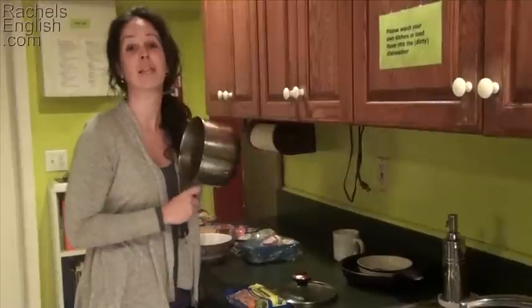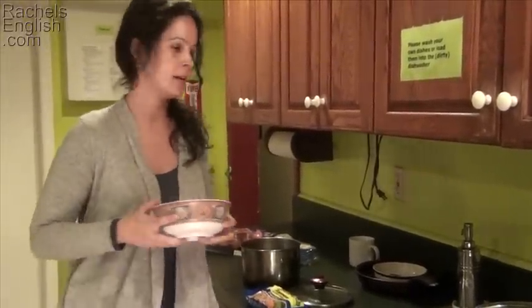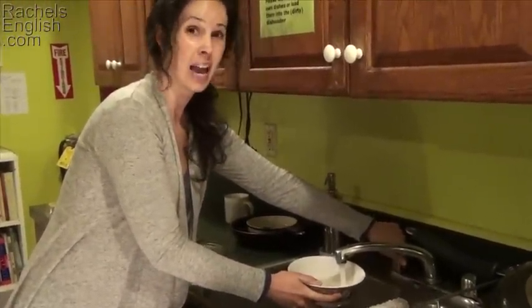Okay, let's get cooking. First, I take the bowl that I'm going to eat my ramen soup in. Fill it up. It's got to be kind of big.